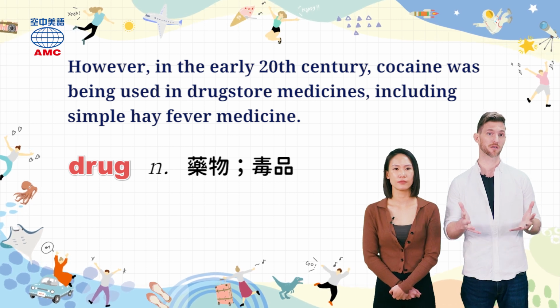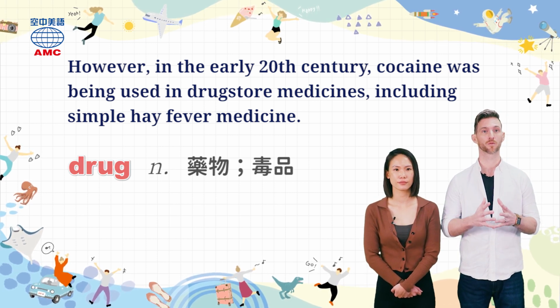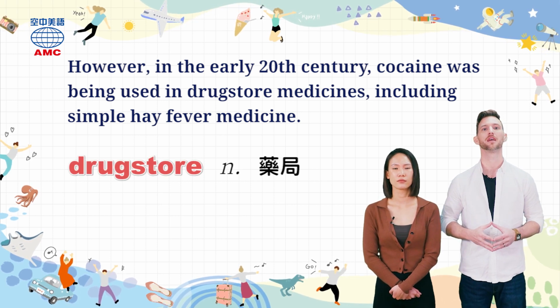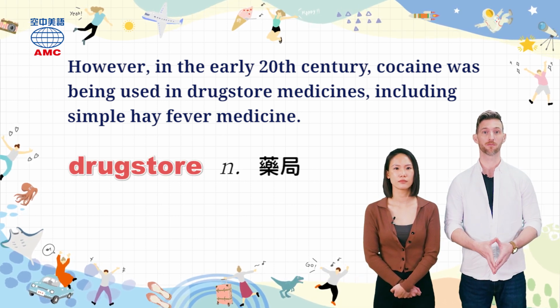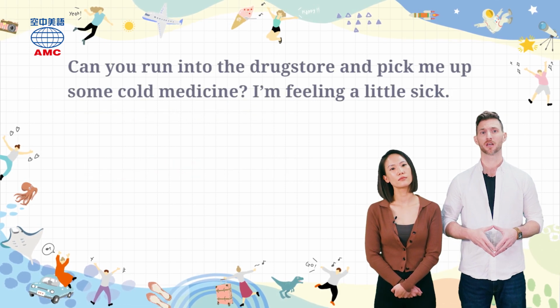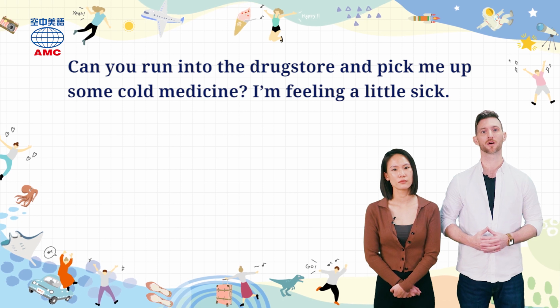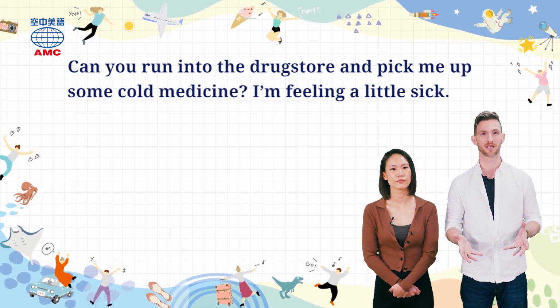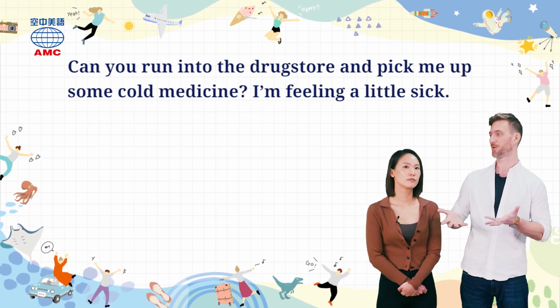That would be a good drug to take. The next word we see is drugstore, which is a noun, and it is a place where people can buy medicine. We could say, for an example sentence, can you run into the drugstore and pick me up some cold medicine? I'm feeling a little sick, or I'm feeling a little under the weather.